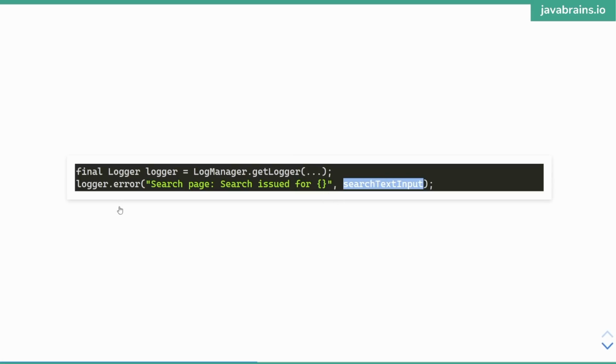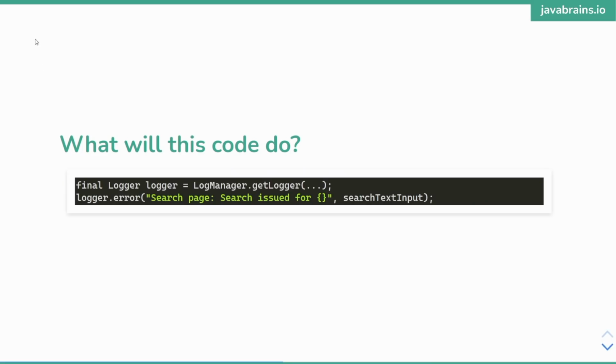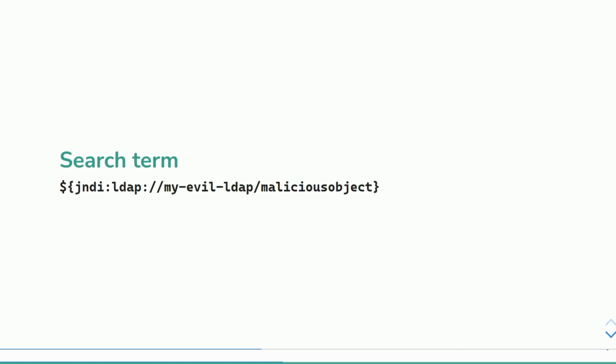Now, what's the problem here? Imagine I put a search term like this. I'm searching for this term. What will this code do? Well, what this code will do is basically make a JNDI request to whatever domain I pass in the JNDI. I'm basically passing in a JNDI URL as a search criteria.